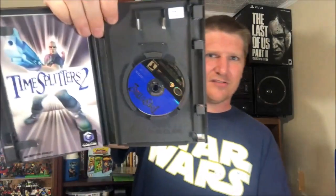Star Wars Rebel Strike Rogue Squadron. These games are complete. They'll need to be resurfaced, but you know, $2 Star Wars GameCube game, not going to pass that up. And then we got a kind of dingy copy here of Time Splitters 2. Now this game is about $20 or so, maybe 25. So we'll get these cleaned up.